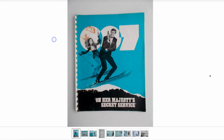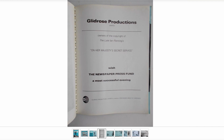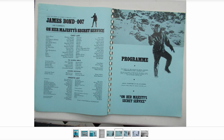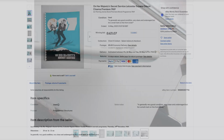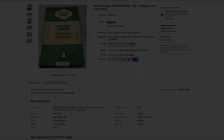Waiting to find one. This actually isn't a book, but it came across my way. It's the booklet for the premiere of On Her Majesty's Secret Service, which is one of my favourite Bond films, and this is just fantastic. It's just given out to attendees at that one particular showing. It's incredibly rare. It's the first one I've ever seen of it. It was about £650 this one went for. Super rare. So not book related, but I thought you might like to see it.